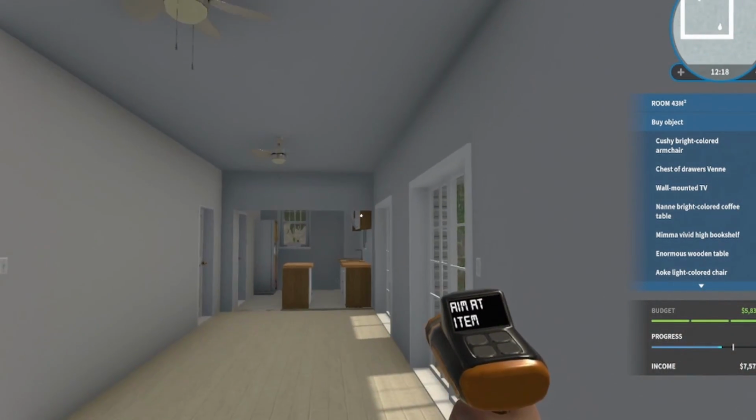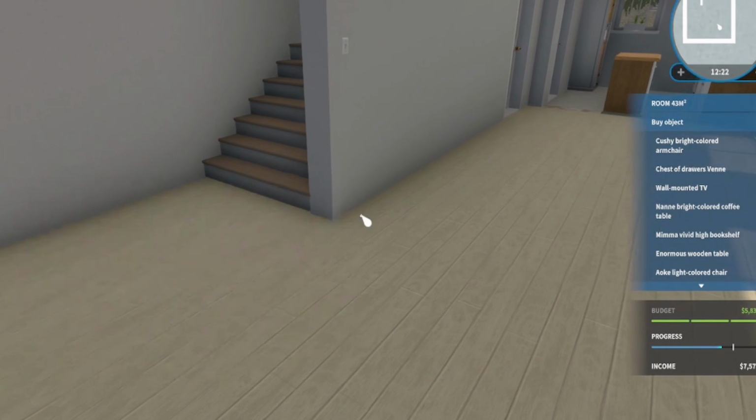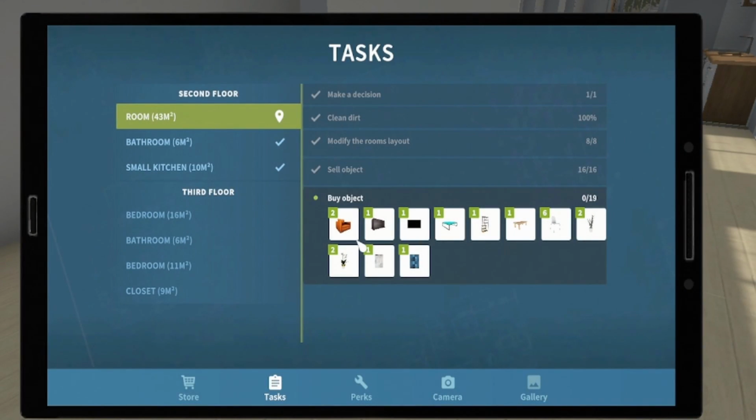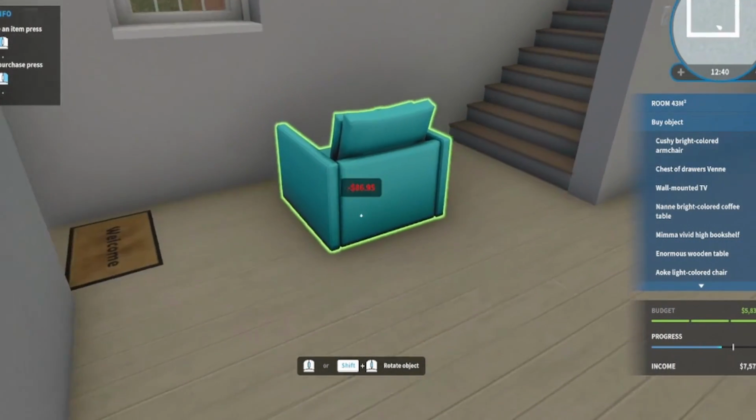Alright, there we go. We sold all the stuff, and now we just have to buy everything again. So let's start out with the living room area. They want 2 couches. Let's go with the cyan. Let's go with an ocean theme, obviously, because these are near bodies of water. So I think that's good. And then let's go ahead and get this out.